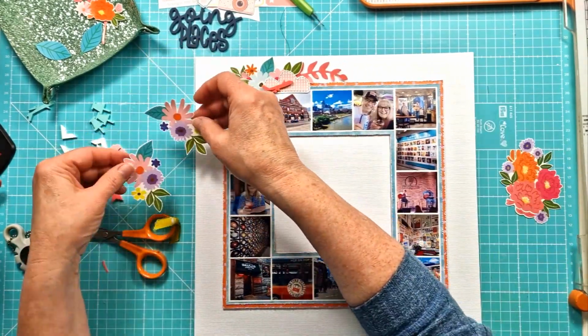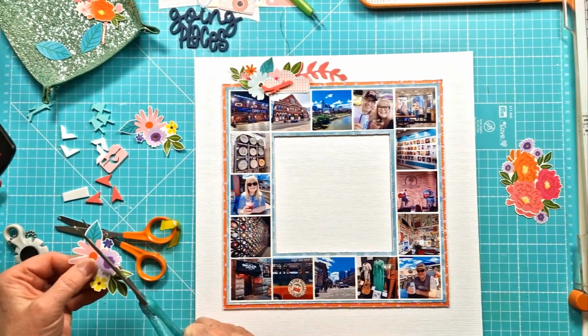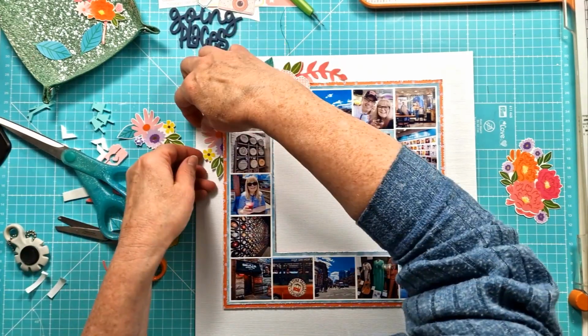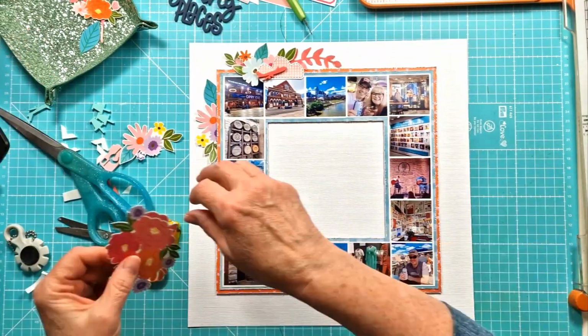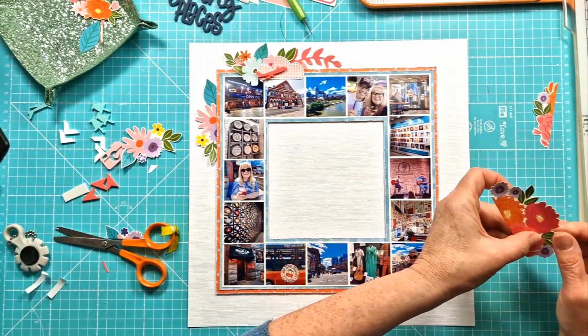So now I've got some large clusters, and I'm just trimming some of them off so that I can get them in under the edge of the photo frame there. Again, I'm adding some glue just to the edges or centers of those, so I can still curve up the leaves and the petals.